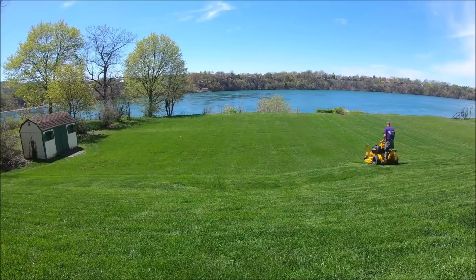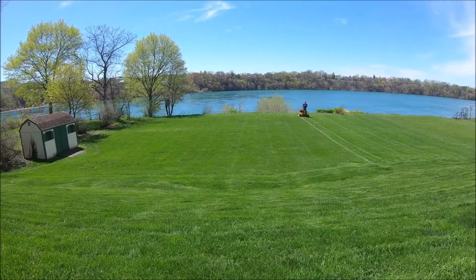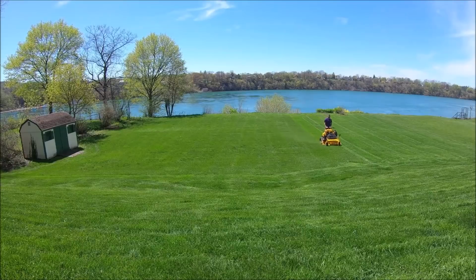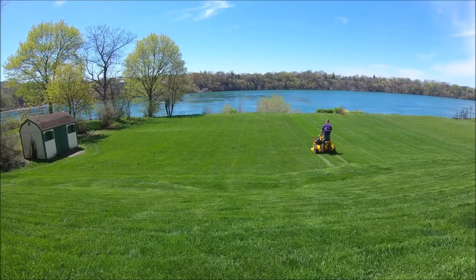But I did mow with this thing all day. I think I used the walker on 2 properties that I had to bag. I didn't have a choice, but I ran this all day with those blades. So what's the verdict? The verdict is I think I have a winner. I am very pleased with how it did all day.